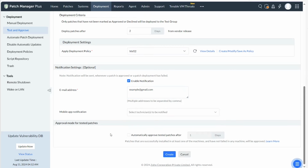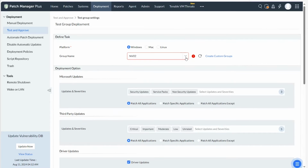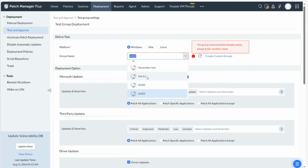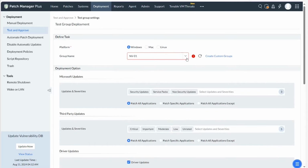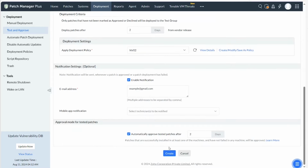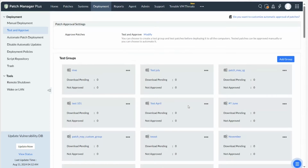Lastly, we have approval mode for tested patches. In case you want your tested patches to be automatically approved after a certain number of days, you can enable this checkbox. Let's say 2 here. So this means I want my tested patches to get automatically approved after 2 days. Let's click on create. Just give me a moment guys. Alright. So dear participants, as you can see, our test and approve group has been successfully created.